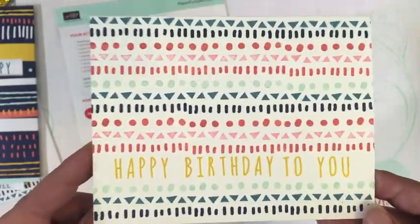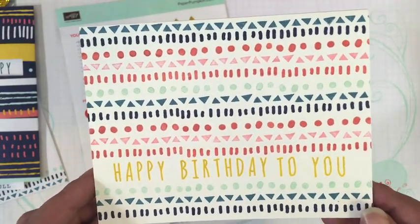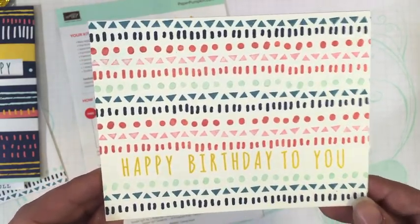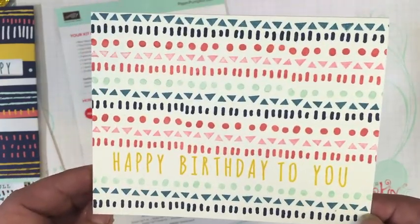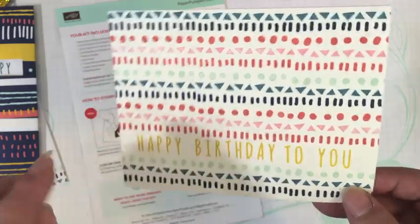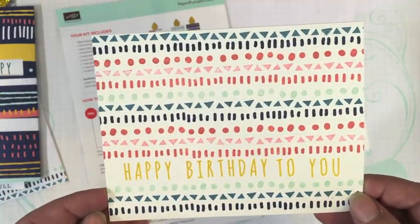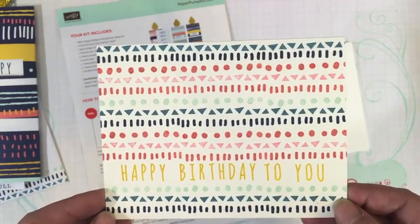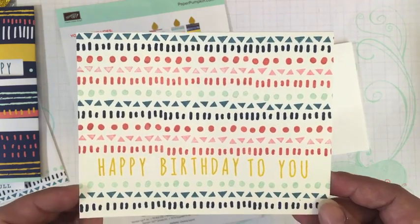So I'm going to show you how I created this card, and I think I'm going to use a different color scheme. I'm just going to use the blues and the yellows and leave out the pinky tones on this one. And this does take a little bit because you're doing all of this stamping with the borders. So what I'm going to do is I'm going to speed up the video now so you can see how I created it, and I'll just do a voiceover to that part.